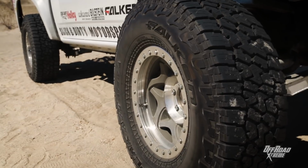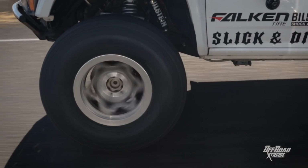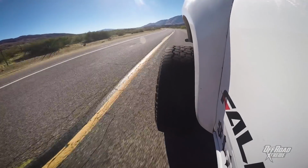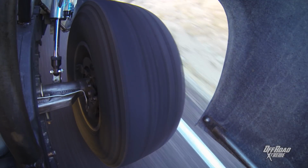Now, the thing about it is that no matter how macho we may think we are, most off-road tires spend 90% of their lives on the road. And it's a good idea to have a tire that can get you to those off-road spots without being so worn down by the time you get there that it's not any good off-road.